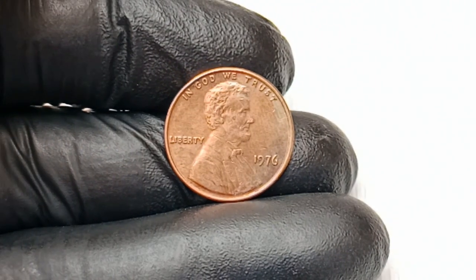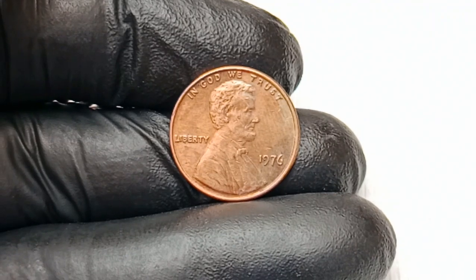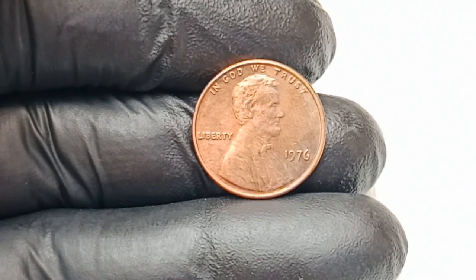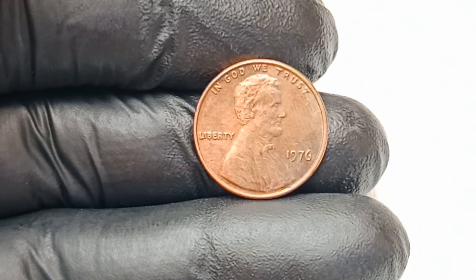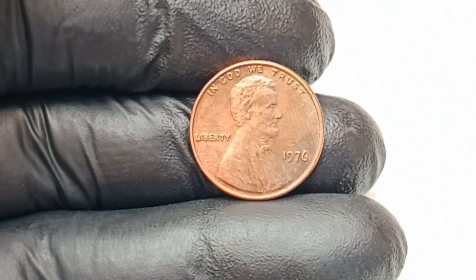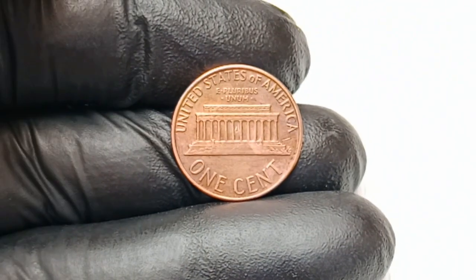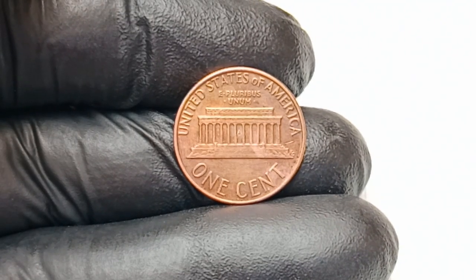Millions of 1976 pennies were minted, and as they flooded the market, the minting process was not without its challenges, which ultimately led to certain errors slipping through the cracks, errors that would later become the basis of immense value attributed to these coins. Now, let's delve into one of the most notable errors, a mistake that would make many collectors' hearts race: the double die error.